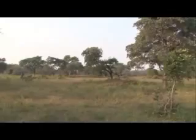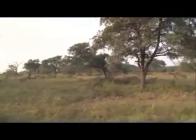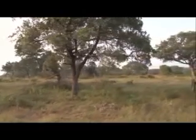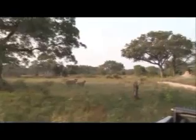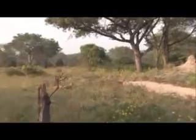Termite mound. Now this might be interesting. It will be beautiful if they do. That beautiful light on the termite mound just next to the road. See if they're going to climb up there. Up the termite mound, children.